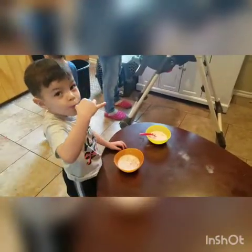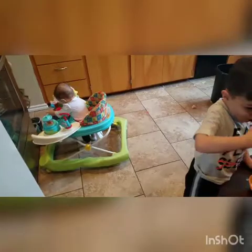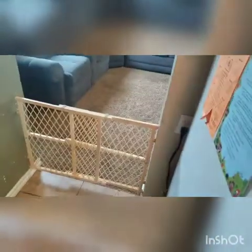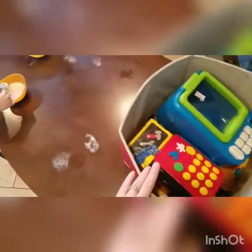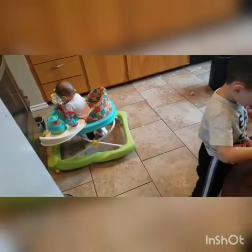So the boys are just eating breakfast. This is what I do when I want to clean the kitchen. And I have to have them all together in the same area because Tiago likes to get into a lot of stuff. So I lock them in the kitchen and I bring in one of their bins of all their toys. When they're in the kitchen, they like to pretend they're cooking food. They have this little microwave, a little cash register, and a bunch of little food items. So this is what they play with when I'm trying to get stuff done. And Carmen just stays occupied with her walker.